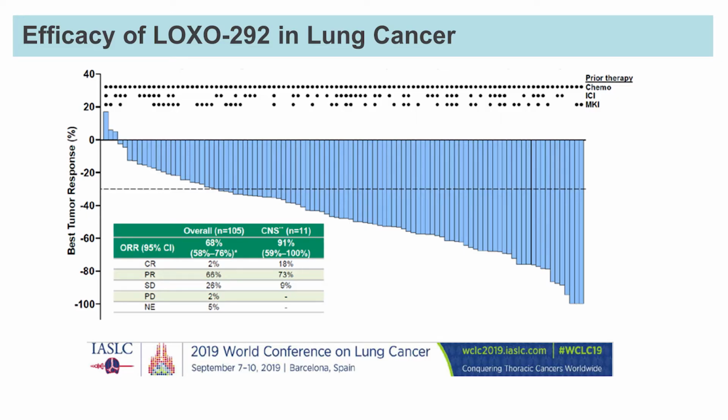And these are the updated data from the World Lung Symposium. And as you can see, again, the vast majority of the patients had tumor shrinkage, with partial response achieved in about 68% of the patients. And that was regardless of prior therapies. As you can see, almost all patients had prior chemotherapy. Some patients had immunotherapy, and some of them also tyrosine kinase inhibitors prior to enrolling in the study.